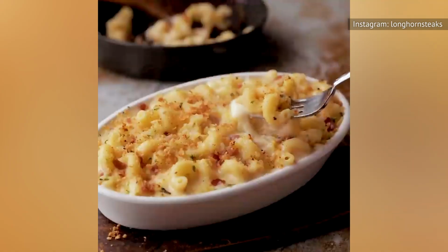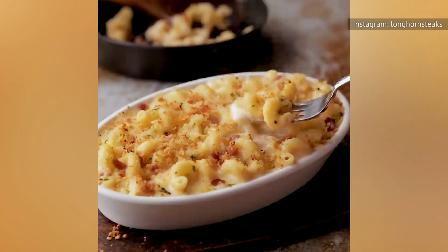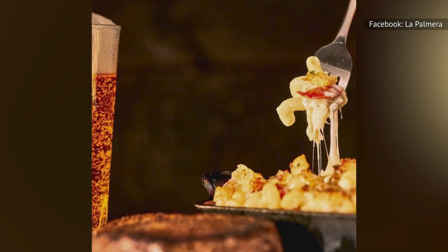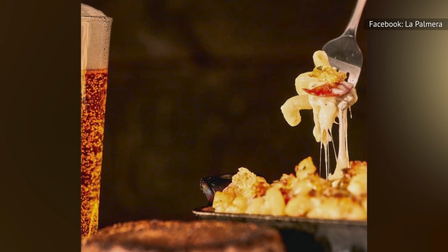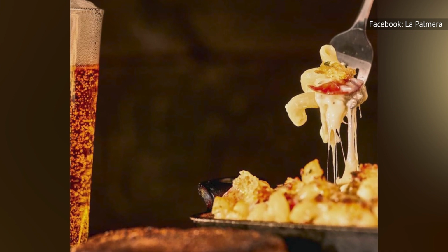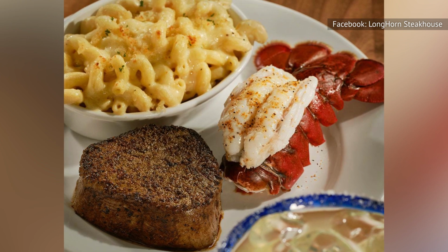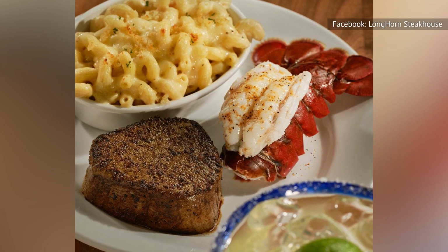As for what customers have to say, almost everyone agrees that the mac and cheese at Longhorn is worth every penny. It has the perfect texture paired with a ton of cheese, 2 qualities we think every winning mac and cheese should provide. All in all, this particular side is worth ordering, given its upscale flavor and over-the-top add-ins.